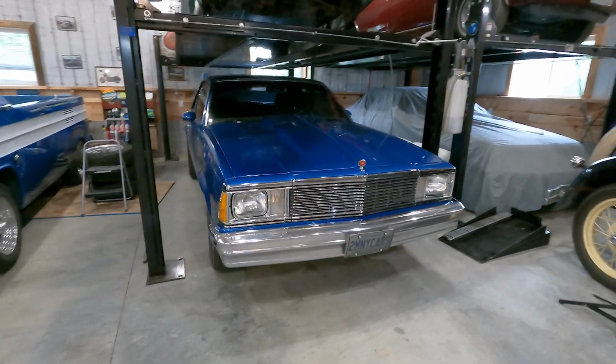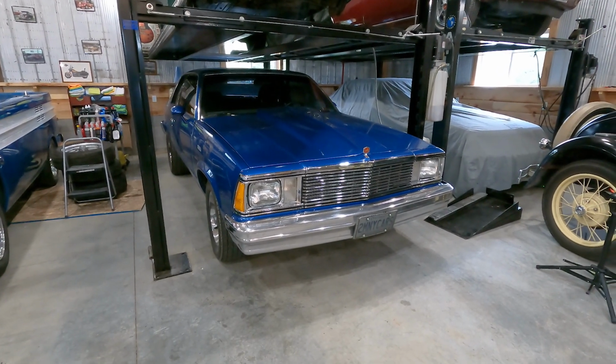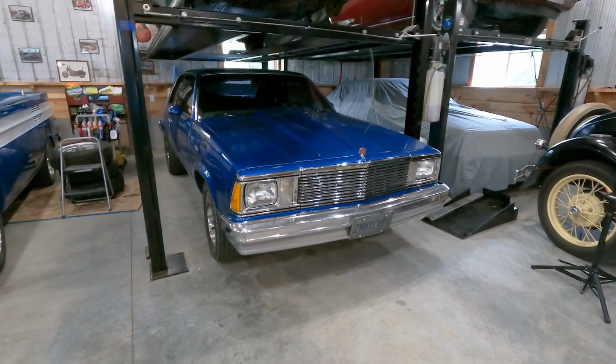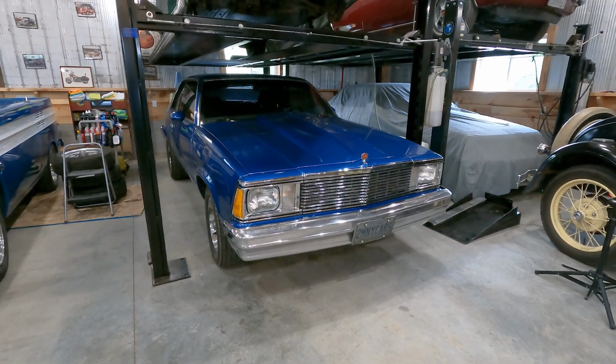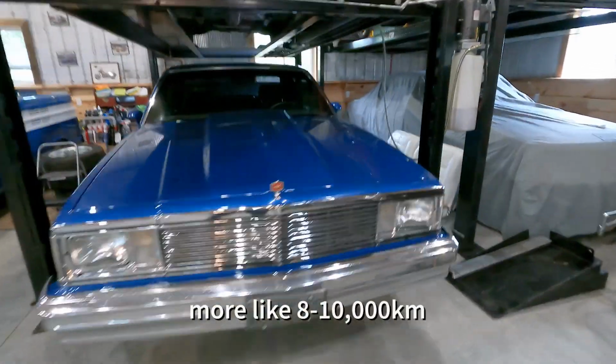So my '81 Malibu LS swap, there's about 30 videos or something on this car. You can check them out. This thing is ready to go. We are leaving tomorrow morning and we are driving this to the East Coast, about 15,000 kilometer round trip.